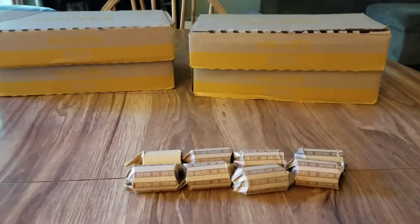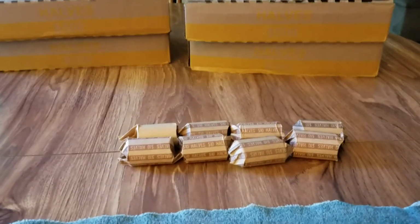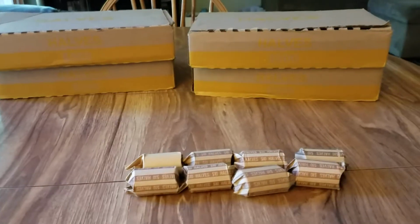But bank number two over here, they had also $80 in customer wrap roll, and I took it because I always grab customer wrap rolls. Even if I don't find anything, it's worth looking for. And then it can just go into my reserves if I need it.